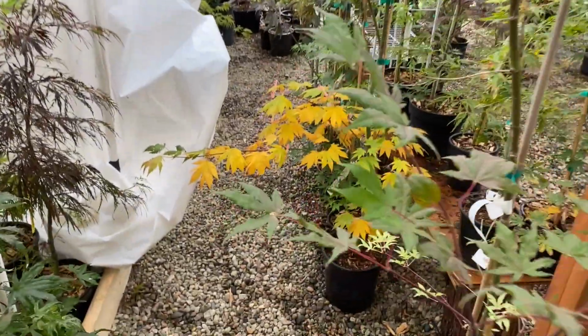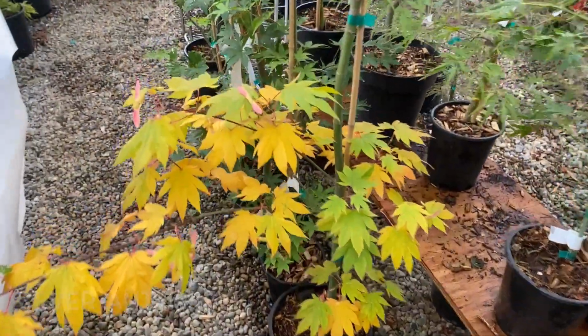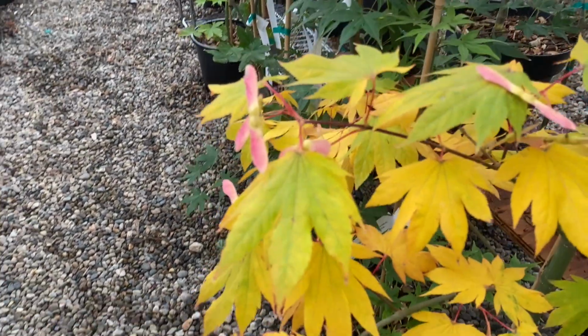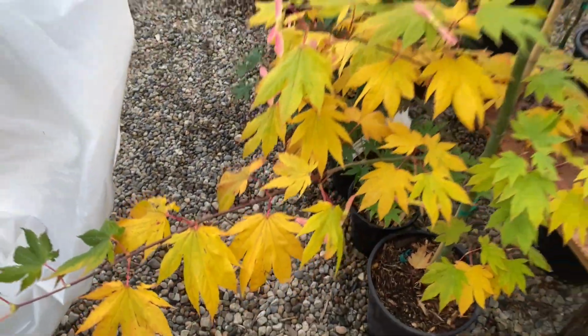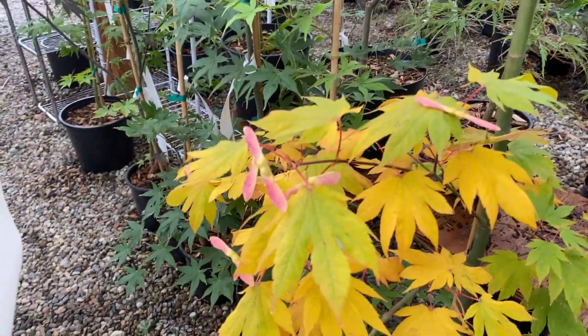This yellow is Ever Autumn, which is a vine maple palmatum cross. This one looks really cool. It's got these pink seeds which really look neat with the yellow leaves. I can imagine when this is a bigger tree how neat that's going to look.